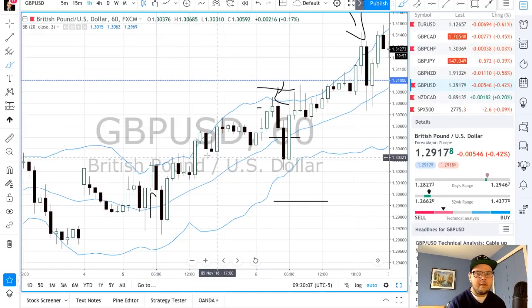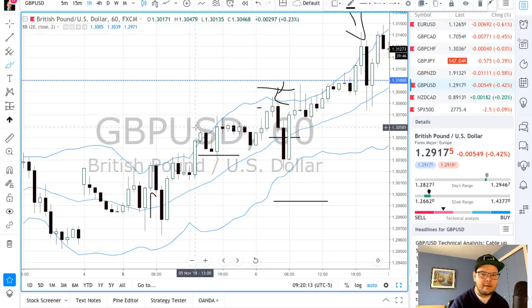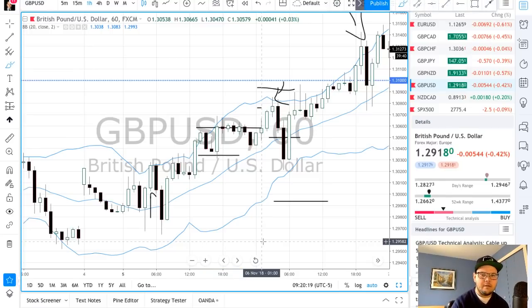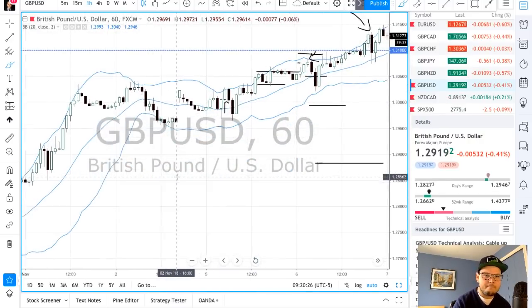Okay, so another setup, which is an engulfing candle breaking outside the Bollinger Band. You enter below the low, stop loss above the high, and a risk-to-reward of 3-to-1. Okay, and that would have been another trade, but I probably would not have entered this one. So that's a fact.